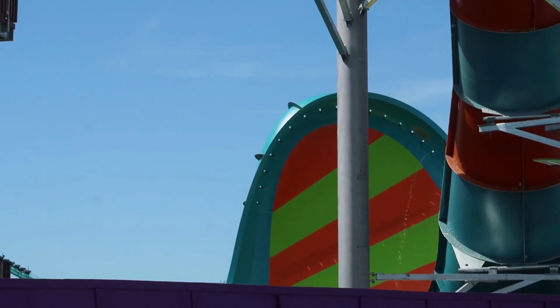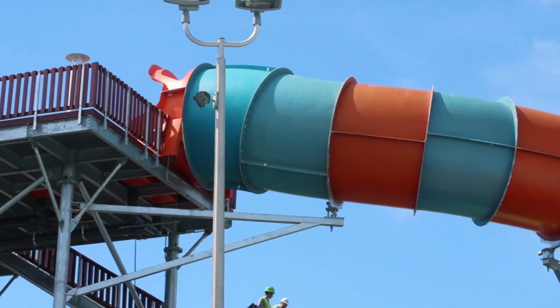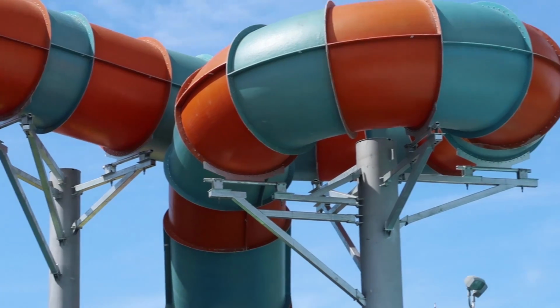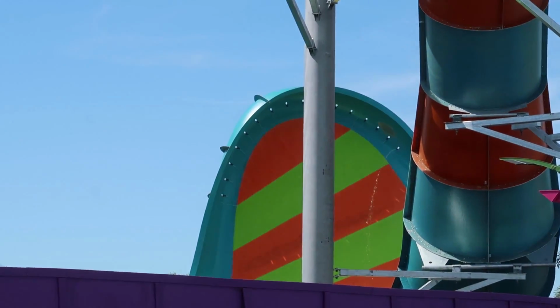And you can see the water on the slide over there, and it says experience weightless fun. So you start out up here at the top, go down, and then you go around this curl, and then a huge drop into this half pipe looking thing here.